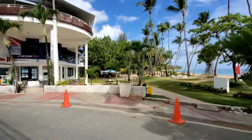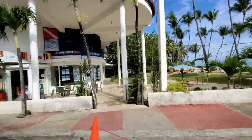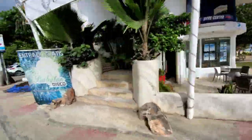Up top there, you can see there's a nightclub. Haven't been there yet. They haven't opened up yet. Heard good things about it.